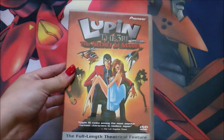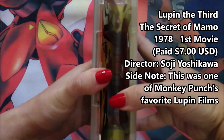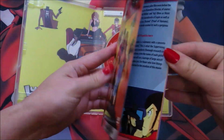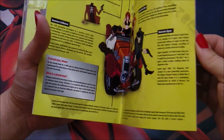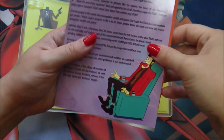Next up, we do have the very first Lupin the Third movie, and this is The Secret of Mamo. This is the Pioneer release. This is the release I really wanted because it has a translated theater book. This was actually the little theater book, and they translated it into English. And there's just some really great quotes. Like, here's a quote from Monkey Punch himself.